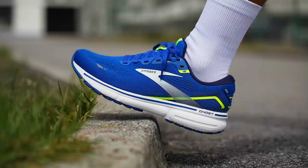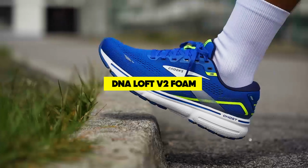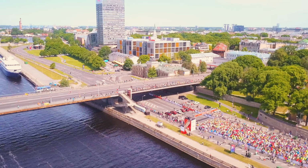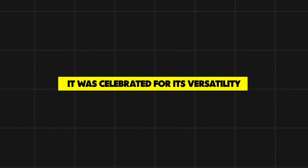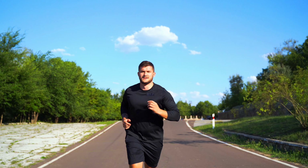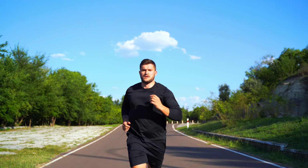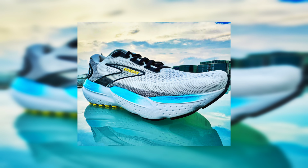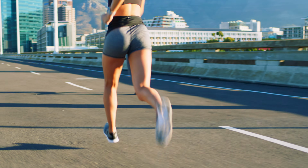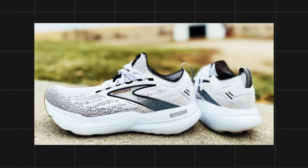The much-loved Ghost 15 featured the DNA Loft V2 foam, a hit among everyone from running novices to seasoned marathoners. It was celebrated for its versatility, ideal for days when you need a reliable shoe for recovery runs or when you're stacking up those long-distance miles. It's been a solid alternative to the Glycerin for folks who prefer a bit more connection with the ground, along with a peppier ride due to lower weight and a firmer midsole compared to the Glycerin.